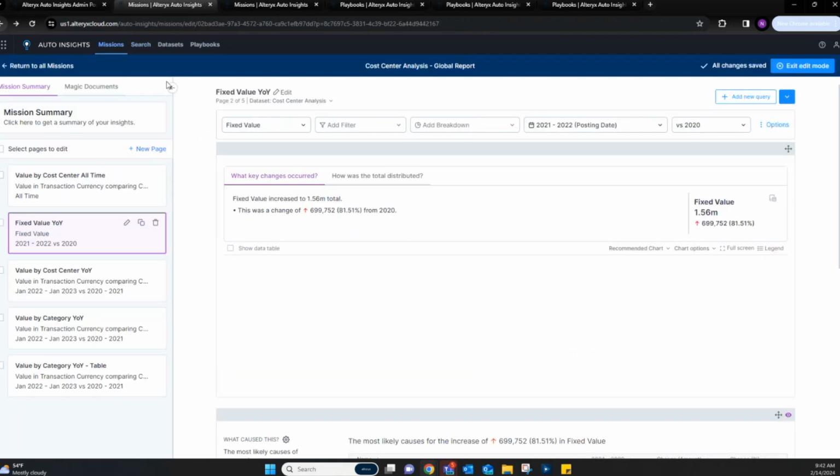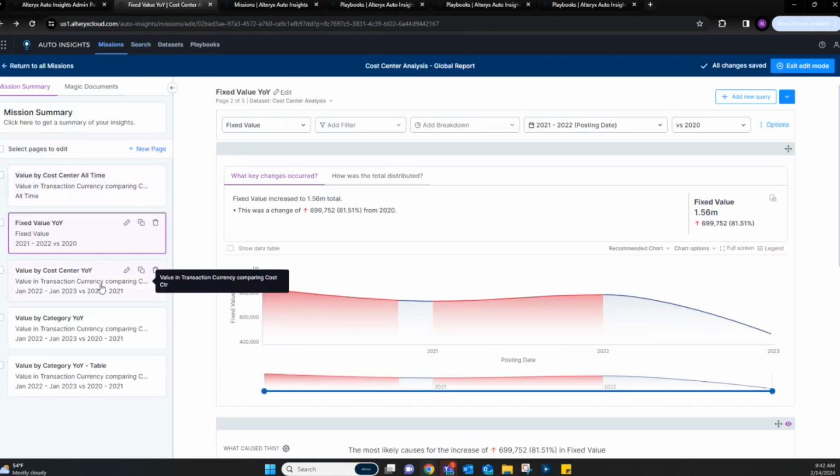So that's kind of the goal here with Auto Insights. Extremely fast to get to that important information, float the significant factors up to the surface. And this is using, again, really machine learning and these algorithms behind the scenes to alleviate you having to do that yourself here.